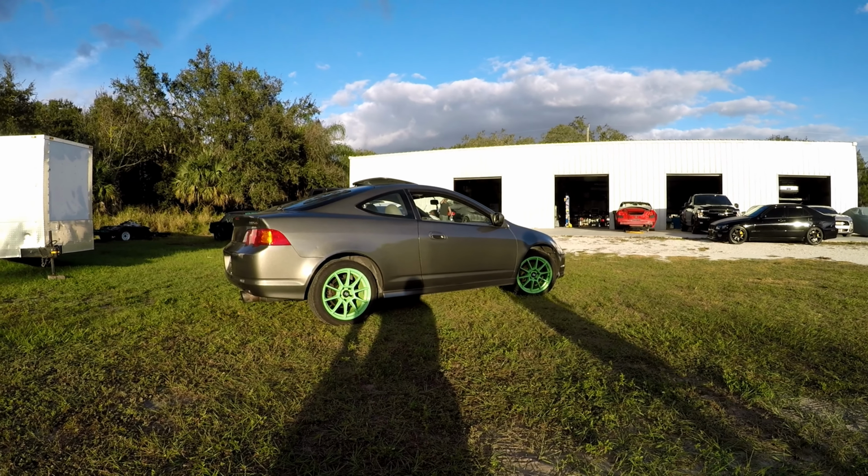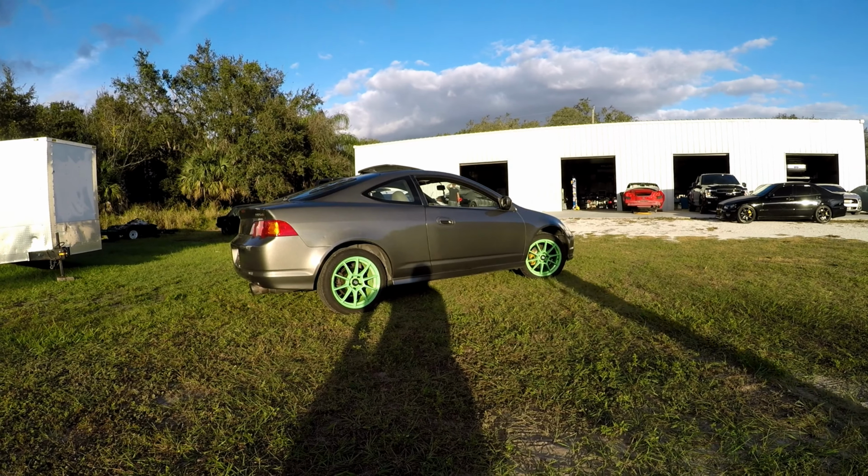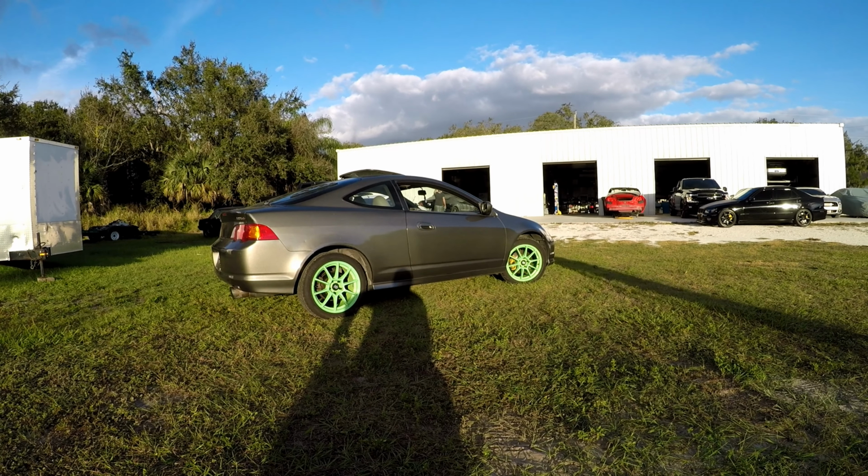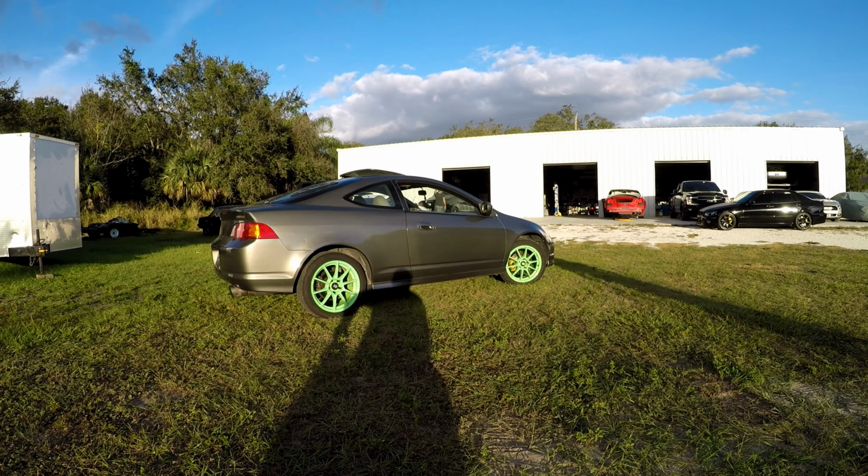It's actually not bad. I actually kind of like it on the Sparkos. No, it's not terrible. It's not as bad as I thought. I like the wheel style on them. Maybe, you know, maybe white or even a dark graphite would be nice. Yeah. But I like the style of wheel on there is what I'm saying.